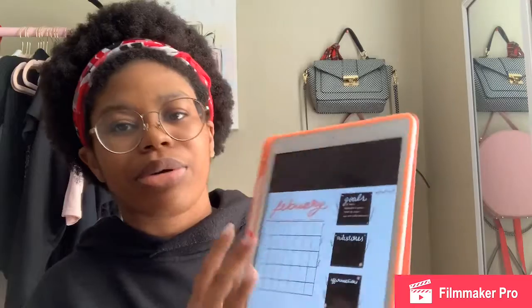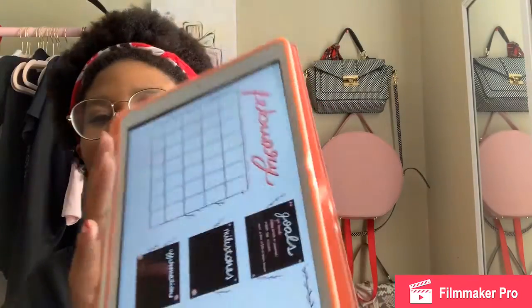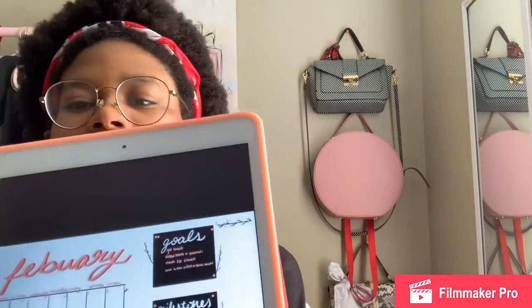This is my February calendar. I did really simple this year. I did more like little flowers, little red branches on the tops and stuff, and then surrounded by very tiny flowers. I have my same thing, my goals, my milestones, and my affirmations. I haven't written any affirmations yet, but I have goals for the month of February.